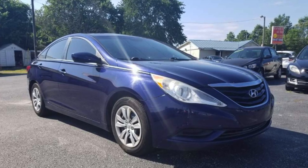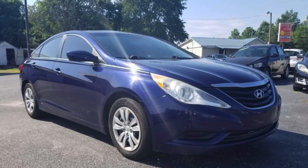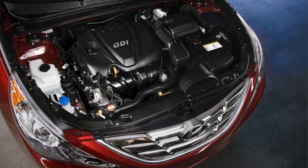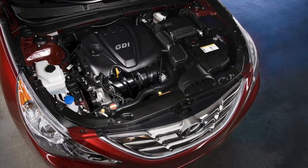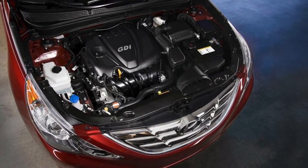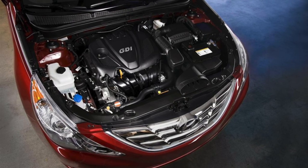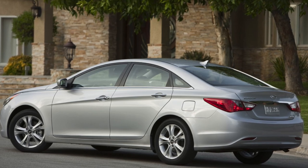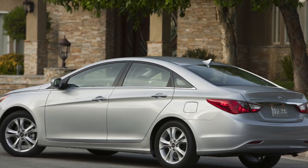Fifth on the list is the early 2010s Hyundai Sonata. Hyundai has grown into a reputable brand in recent years. However, the early 2010 Sonatas have been known for major engine problems. The 2.4-liter motor in the car was the center of a class action lawsuit that resulted from oil consumption and engine fires. Hyundai has agreed to extend the warranties on some of these cars to 10 years. But obviously most of those have since expired.